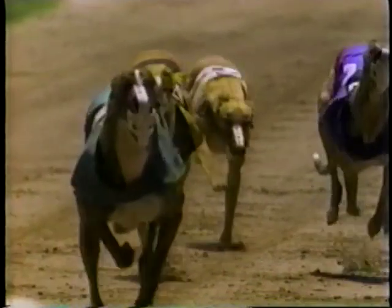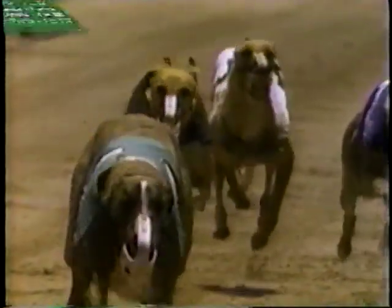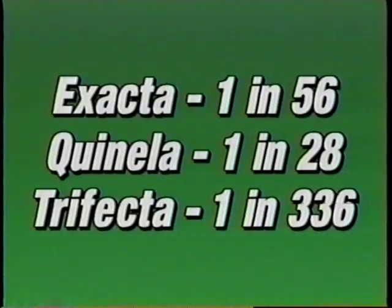More exotic and higher paying bets include the exacta, which means picking the first and second dogs in order. In an 8-dog race, there are 56 exacta combinations, meaning that the overall odds are 1 in 56. Here too, the payoff is determined by how much is bet on each of the 56 combinations and how many winners there are.